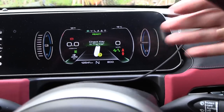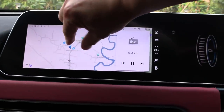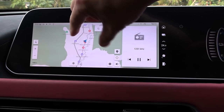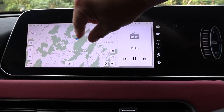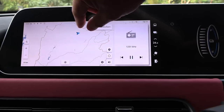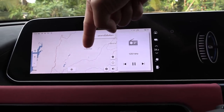Yeah, so I'll show you that we are not planning to go. I reset everything. Hopefully everything has been reset here. Okay, whatever. This is in Thai. I don't know how to change it to English because the rest of the user interface is English. But we will drive south. Wait, what happened to the map now? Okay, whatever. We're going to drive south towards Chiang Mai.